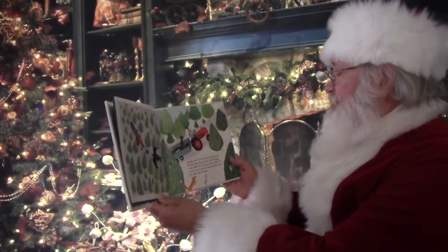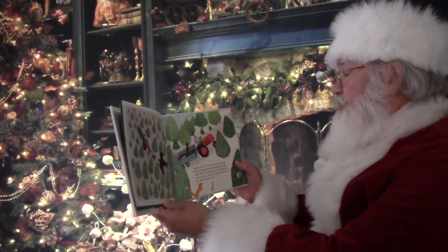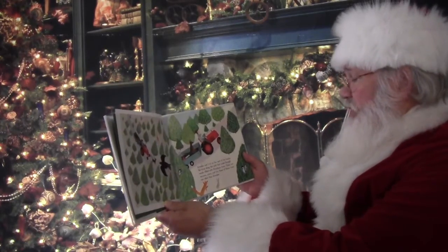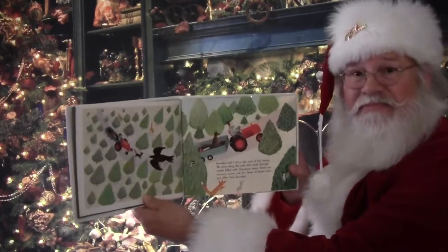Grandpa and I sit on the seat of his tractor. We drive along the path that winds through the woods filled with Christmas trees. There are spruces, pines, and firs. Some of these trees are older than Grandpa.